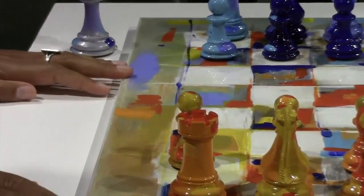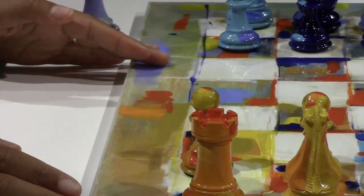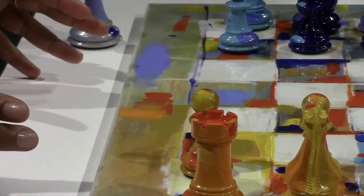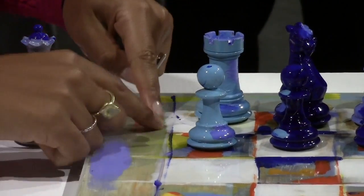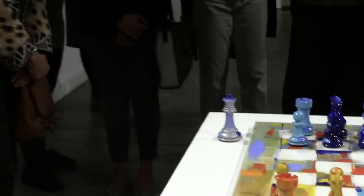The board I measured exactly, although it looks really sporadic and a little bit haphazard. I actually wanted it like that. You can see there's some actual linear ruler and pencil lines here, but I wanted it to kind of vibrate. So I'm really interested in vibrations and the idea that nothing is permanent and everything's constantly moving.